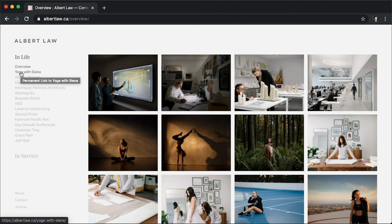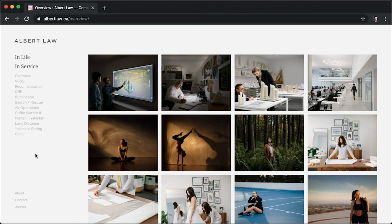Next, I would recommend going into your in-service projects, because as I had mentioned, this is work that definitely would be relevant to commercial clients, especially if you have had experience with photographing automotives and vehicles. And, as we had talked about, your military lifestyle work also sets you apart from other photographers. I don't think I really see that very often.